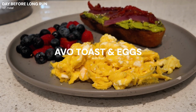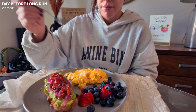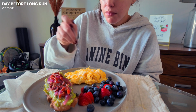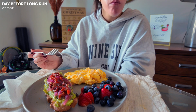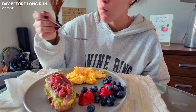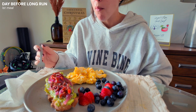This is what a typical Friday morning breakfast looks like for me throughout training. I'll have some scrambled eggs, some fruit, and then my homemade gluten-free sourdough bread as a little avocado toast. I'll add some sun-dried tomatoes and pickled onions. Sometimes if I don't have sun-dried tomatoes or pickled onions, I'll maybe put fried eggs on top of the toast, but very simple variation here of this little combination of foods. Honestly, so delicious. I love this meal.